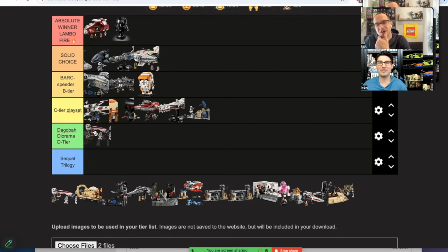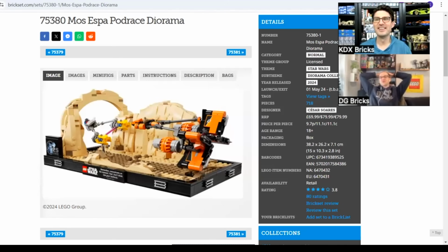All right. Generous. But we do want to clarify that BARC Speeder B tier is still misnamed because this set is well below the B tier. It should be in sequel trilogy, but if you're going to put it in Dagobah Diorama D tier, then so be it. All right. Up next, we have another absolute dog water set. It'd be kind of funny if it's so bad we don't even look at it. You're not getting off that easy, Kevin. I have to roast you for your wrong opinions about dioramas.